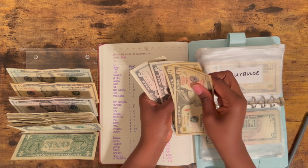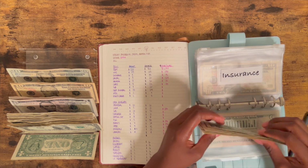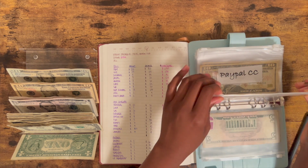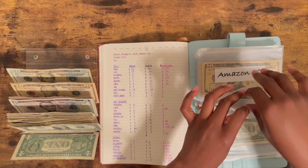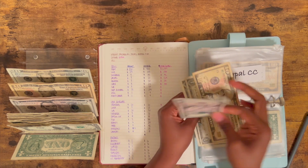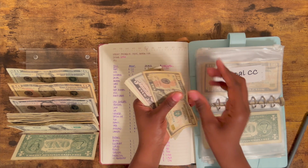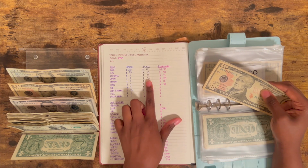So 10, 20, 25, 30, 1, 2, 3, 4, 5, $35. Yep. I think I have like, what, $8 more to pay? Something like that. Maybe $7 more. So PayPal, I am putting in $8. And I have 12 already, so it should be 10, 15, 16, 17, 18, 19, 20, which is right.